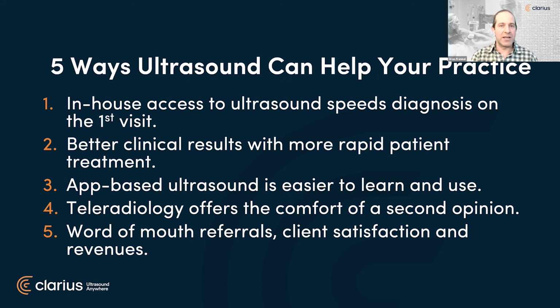And you got to witness a form of teleradiology where I could have my second opinion from Camilla on how to scan a pancreas. It's a pretty amazing, powerful tool. And ultimately, if this becomes integrated into your practice, our clinicians find that they're getting more word of mouth referrals, and clients are more satisfied with the care that they get.